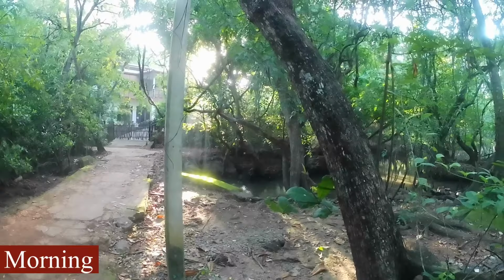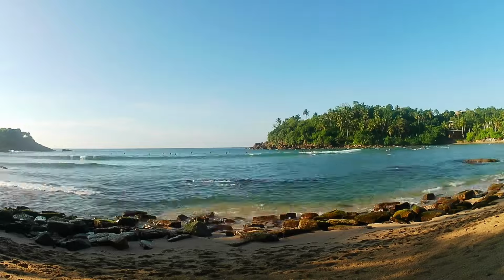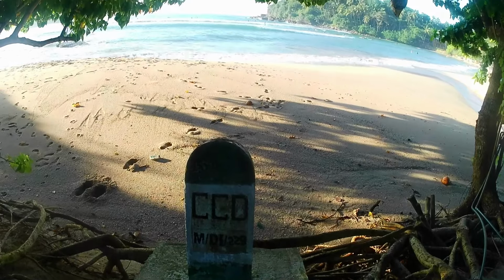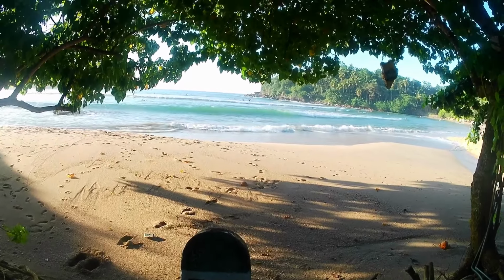The next morning we walked to Hiriketiya beach and spent the morning sitting by the beach looking at the beautiful sand shining in the golden light of the morning sun and the shining blue waters of the sea. The beach is especially busy with surfers in the morning and various beach shacks offer surfing lessons.